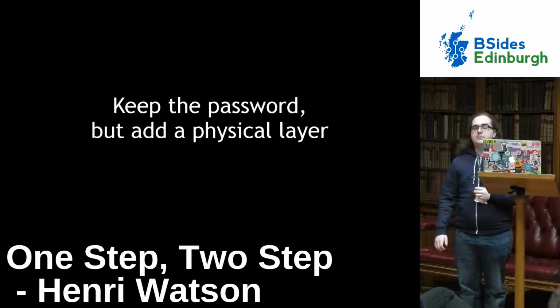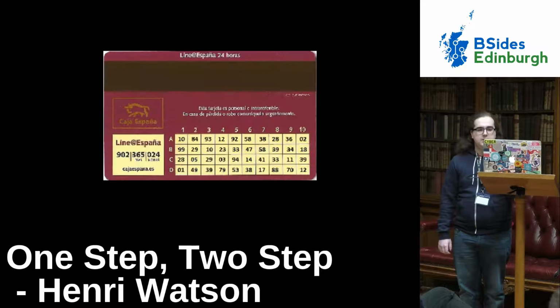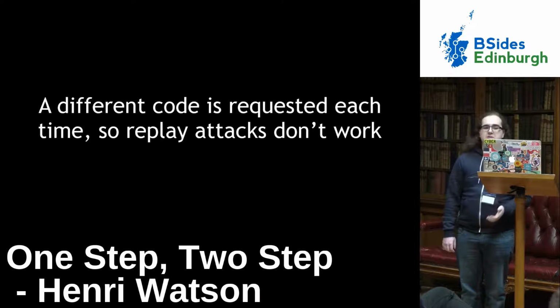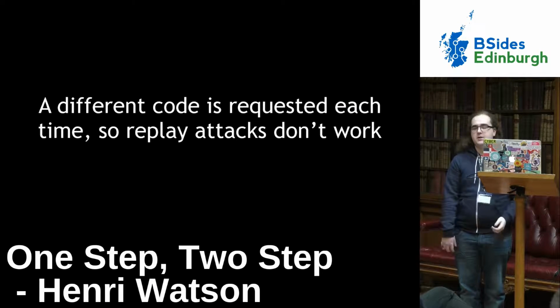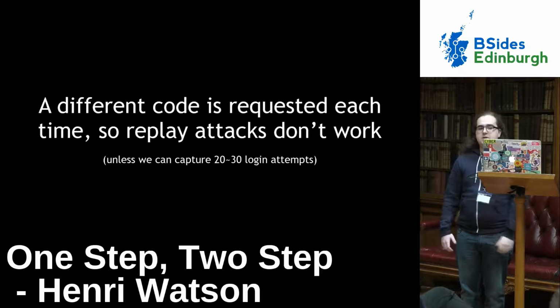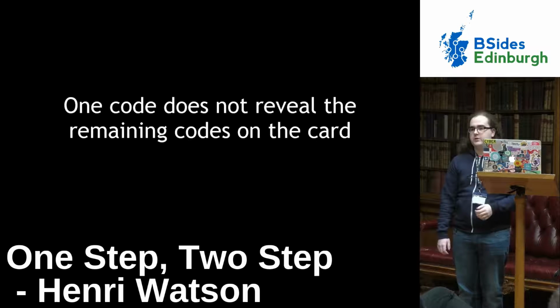Now, as companies first started implementing two-factor authentication, some people missed that "static information is bad" slide. So a lot of banks, particularly in South America, some in Spain, implemented these code cards. Effectively, they'd be printed perhaps on the back of your debit card, or given to you when you signed up for online banking. And whenever you logged in or were trying to do some sort of sensitive action, it would ask you to enter a code from the grid. This is fine because a different code is requested each time you do something. So you can't just look at one request and reuse the same code again, unless you can capture 20, 30 login attempts, and then you've probably captured all the codes on the card. But still, one code doesn't reveal the remaining codes on the card.